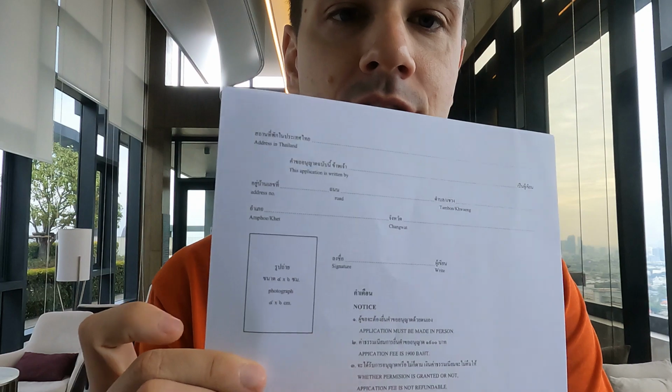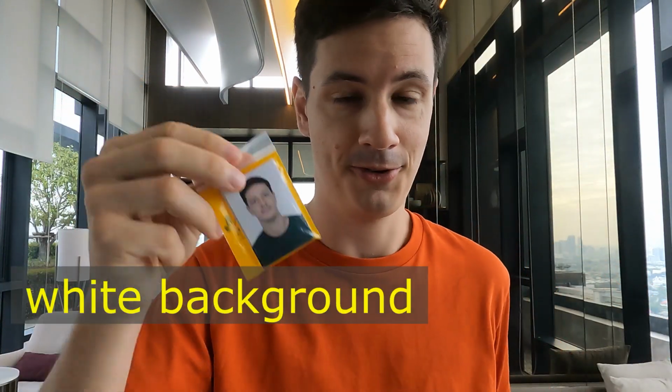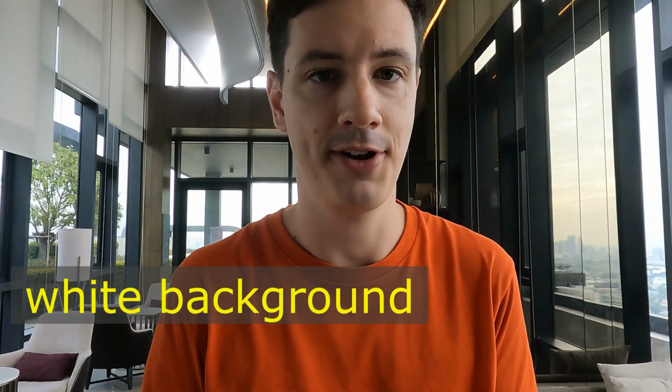Also here you have to put a photograph, 4 by 6 centimeters, and I'm going to show you what mine looks like. I got 12 photographs for I think 180 baht. So that's what it looks like. You need one and you just put it here.